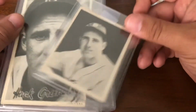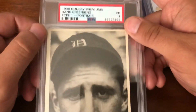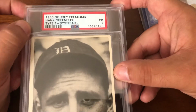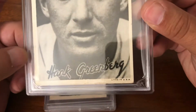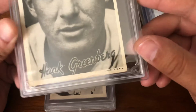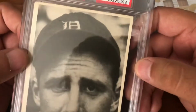And I am going to sneak this card back here. There's some really nice vintage ones I picked up. Now this one is just a PSA 1, 1936 Goudey Premium. Just type 1, most common. There's creases. There's a crease that goes right along the bottom here, pretty much right in line with the photo. There's a little bit of wear here and there.